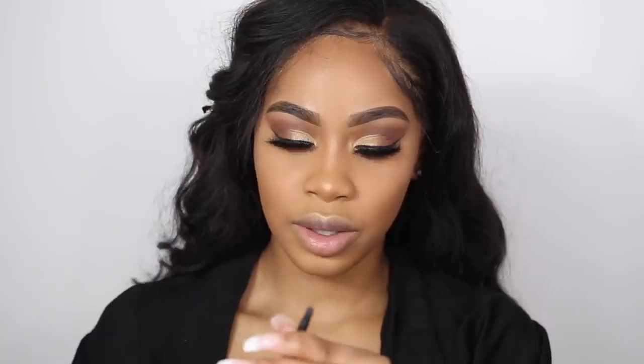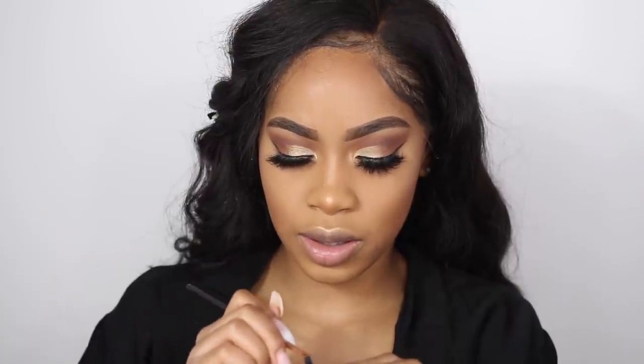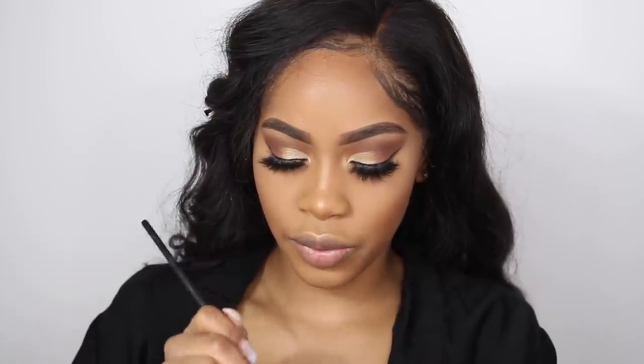I'm gonna try to go in with some eyeliner, but my eyeliner is actually done and I don't have another one. So actually, you know what? I'm gonna take a little brush. That's what we're gonna do. We're gonna improvise. Take a little brush and run this across my waterline. And then to finish off the eye look, I'm just gonna go in with some mascara.